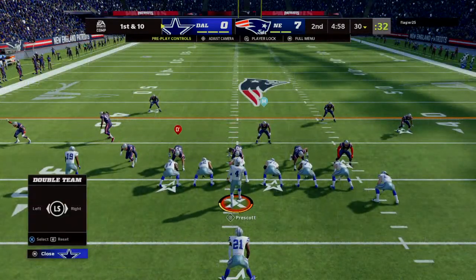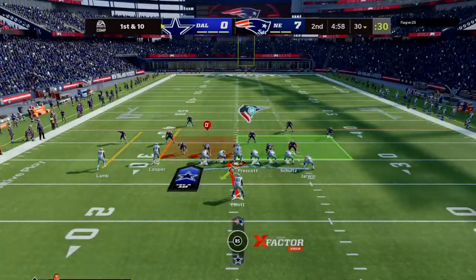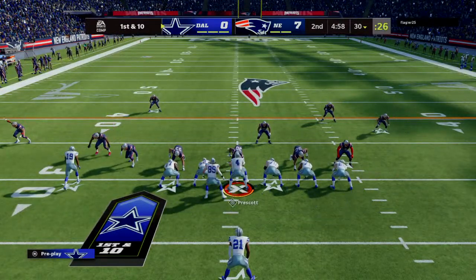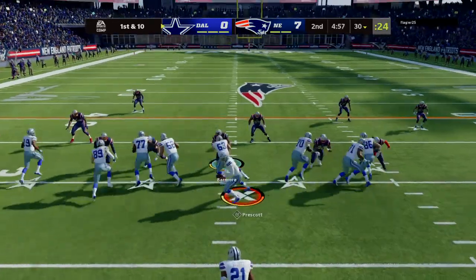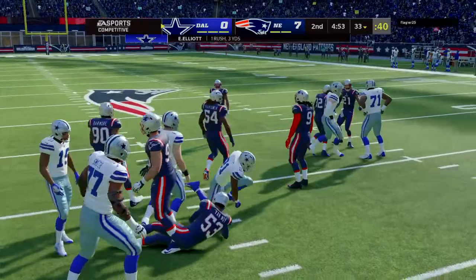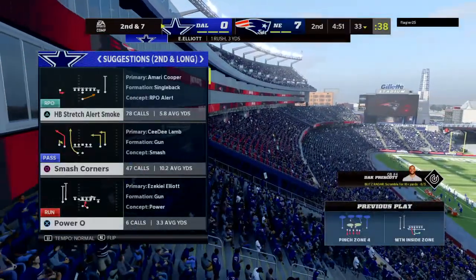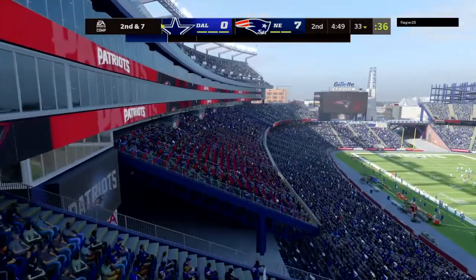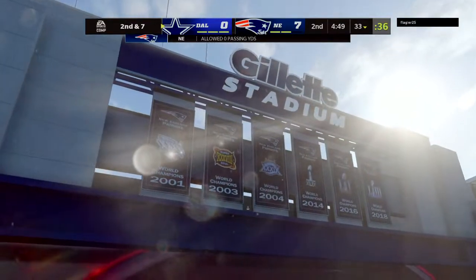So Prescott and the Cowboys now with a 1st and 10 right at the 30. They start on the ground with Elliott. And he's going to take this ahead for right around 3 yards, but no more than that. 2nd down. They'd love to just strike back with a touchdown right here.